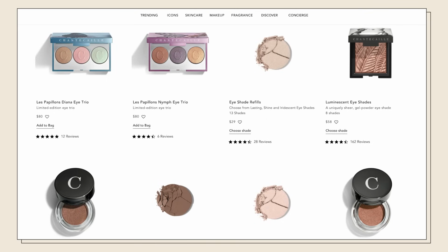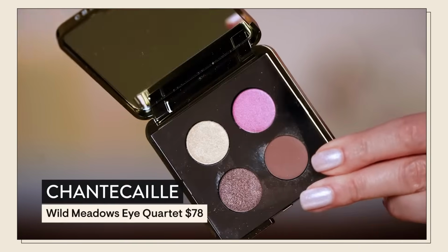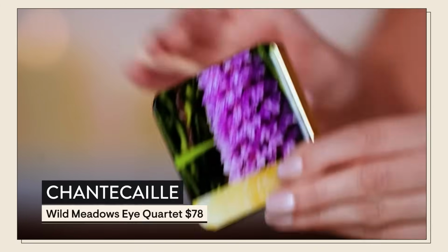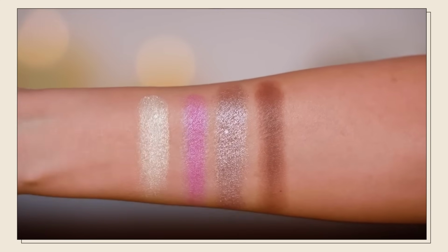Also, I would say from Chantecaille, avoid their eyeshadow. They don't last, they crease. They're always in this weird color story that doesn't make any sense at all. They usually launch these little collections and everything's super metallic and it just does not make any sense. So I would pass, and the palettes are like $80.